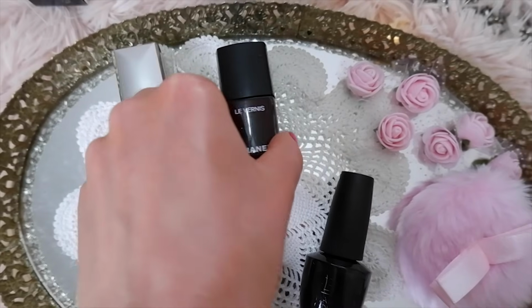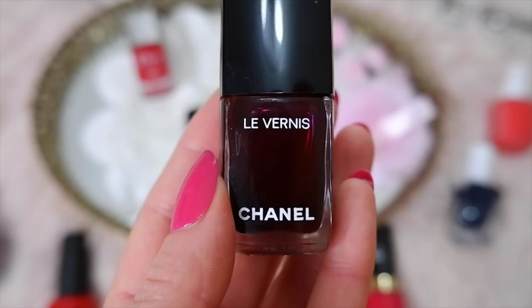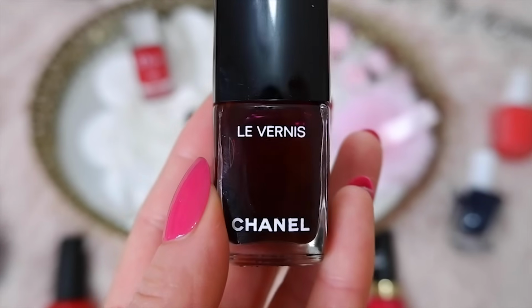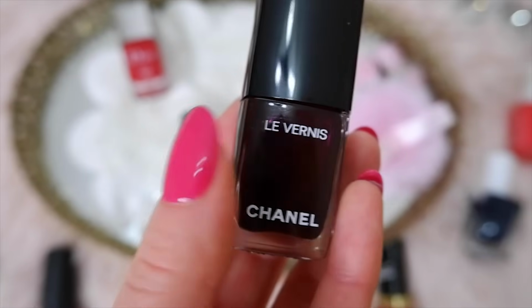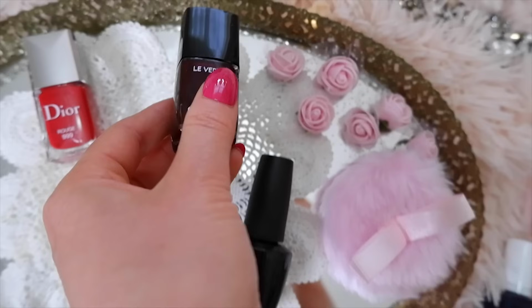And a really popular nail polish shade from the 90s, which still holds true today, and this was worn by Mia Wallace in Pulp Fiction. This color is Rouge Noir by Chanel, and this debuted at Paris Fashion Week in the mid-1990s. It's considered one of the best-selling nail polish shades of all time, and it's kind of a vampy black cherry color.